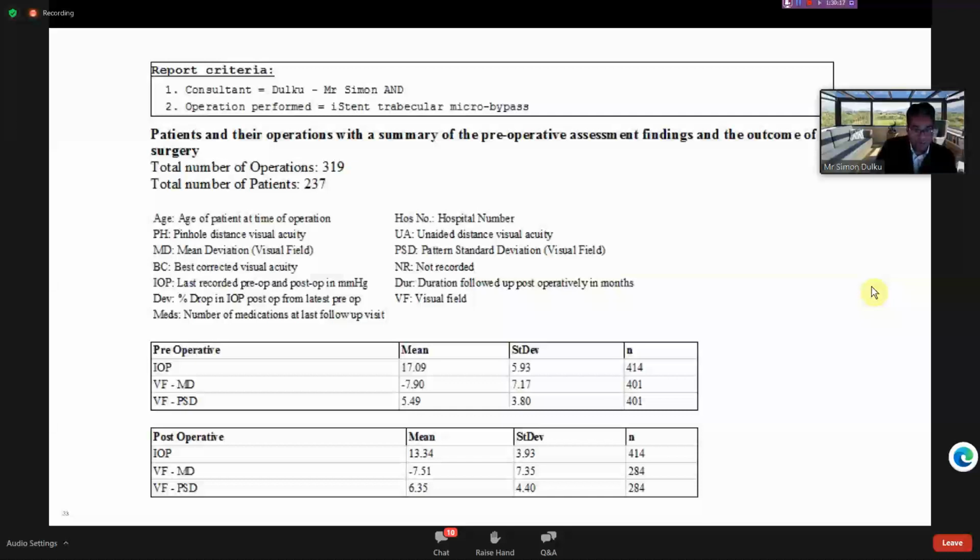But the key point really is that the patients are not wildly out of control. You know, the starting pressures were about 17 to 23. So I'm not taking patients to theatre that are out of control, but these are patients that maybe have suboptimal pressure control, or in whom I want to make sure they get good pressures after surgery.